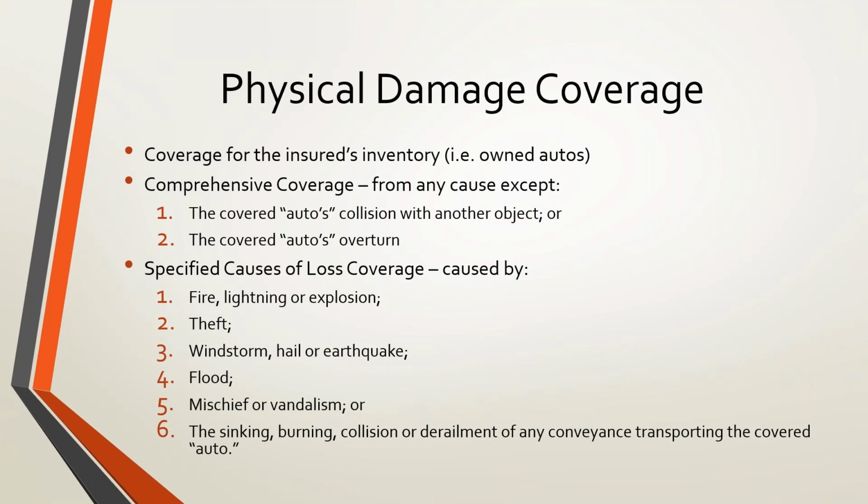This is physical damage coverage. So this is going to be coverage for the insured's inventory. So if he is a dealer, this is going to provide loss or damage to the autos that are on his lot. Again, very similar to Garagekeepers, there's comprehensive coverage, which is going to cover any losses except for the covered auto's collision with another object or the covered auto's overturn. For physical damage, specified causes of loss, it's a little bit more broad. It's fire, lightning, or explosion, theft, windstorm, hail, earthquake, flood, mischief and vandalism, or the sinking, burning, collision, or derailment of any conveyance transporting the covered auto.